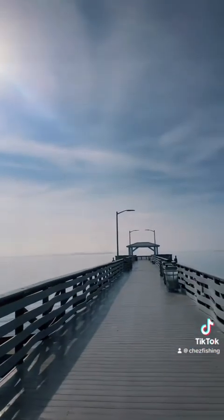I'm back today on a pier. I'm gonna do something I don't usually do. I'm gonna start off at the very end of the pier, just because honestly I got here early and no one's here yet on this whole pier, so why not, you know? So let's hope we catch something.